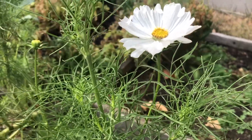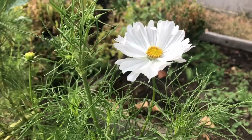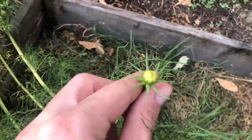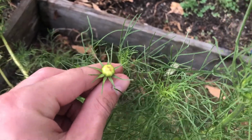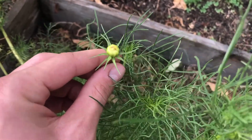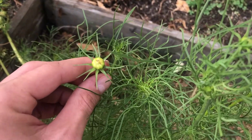Another thing though is that living things change over time, right? This white flower wasn't always here. In fact, there's this little round thing shaking in the wind. And I wonder, will this stay like this? Or if I come back next week, will it look a little different? Maybe that gives us an idea of if this flower plant is alive.